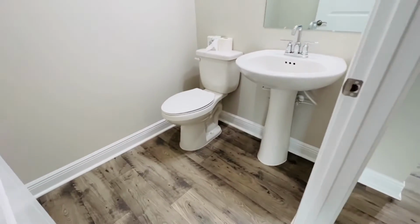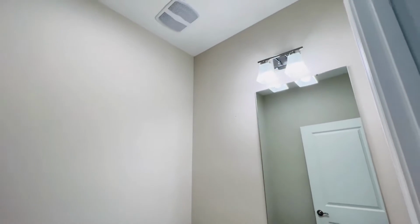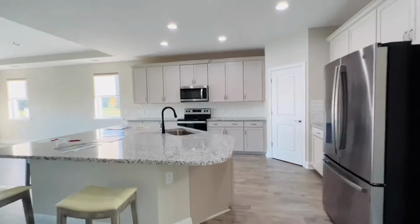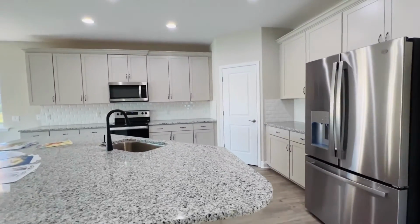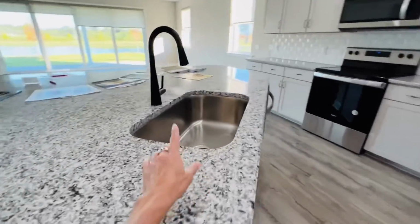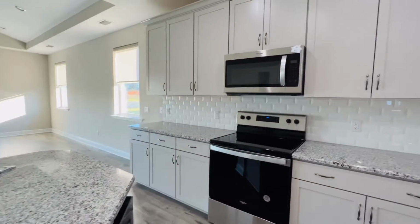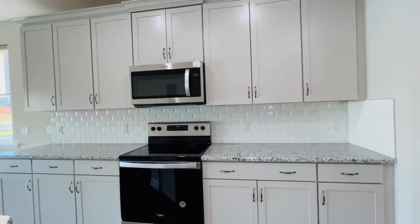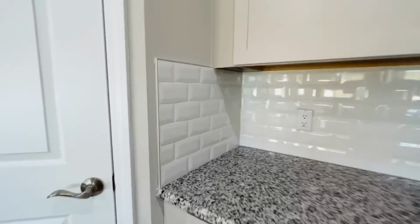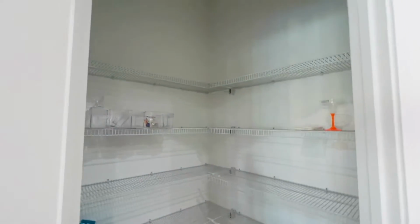You've got your powder room here, two-piece bathroom. And from here you go right into the kitchen. So you've got all the appliances, they all do convey. You've got your granite again, single basin, which is an upgrade. This black fixture is an upgrade. The cabinets are not white, they're a taupe. You've got a beautiful solid white beveled backsplash. You've got your full pantry.